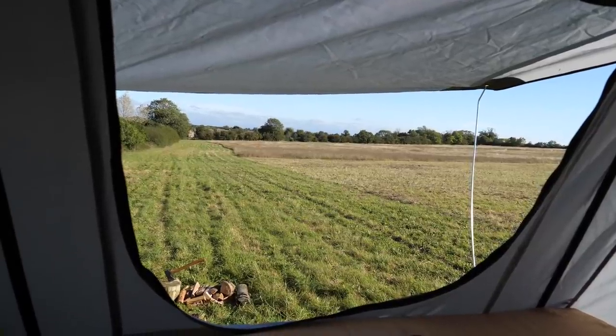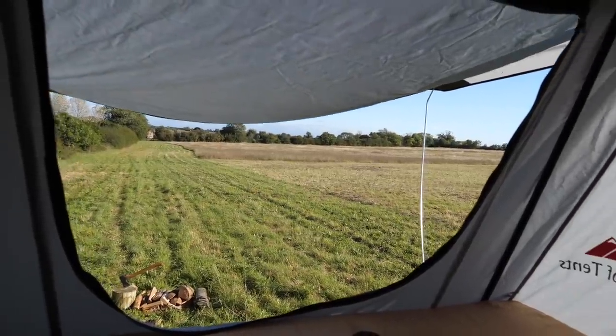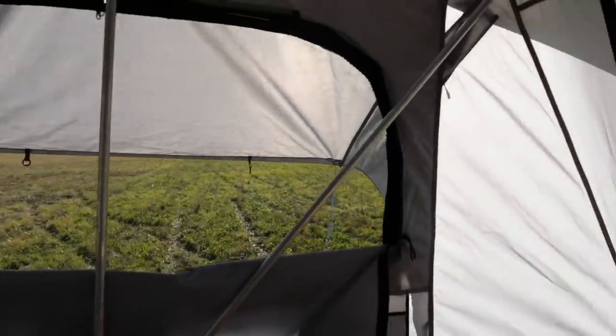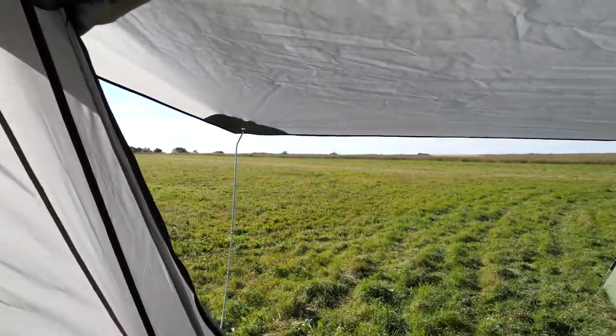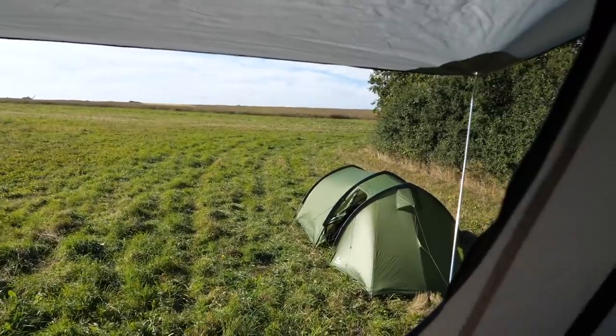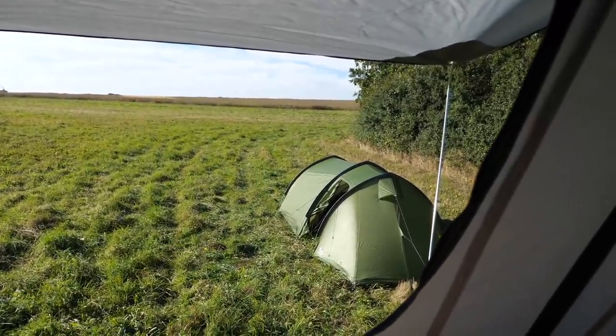This is one of the reasons I just love this tent. Get full panoramic views all the way around. And then there's the peasant down there on the ground.